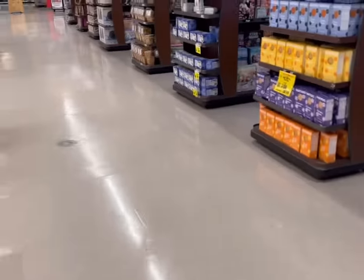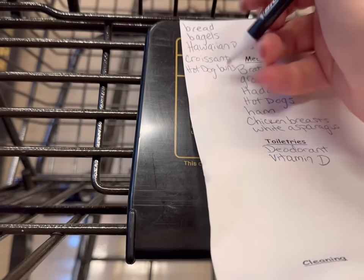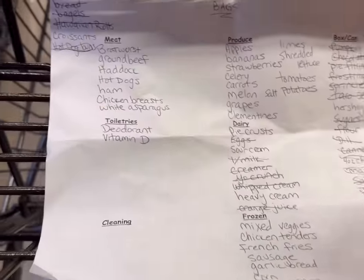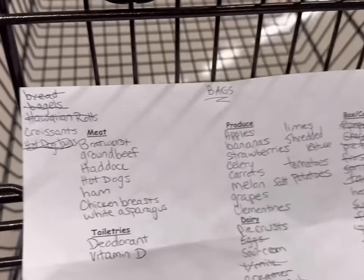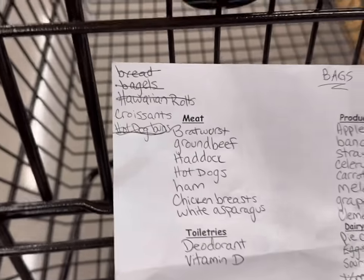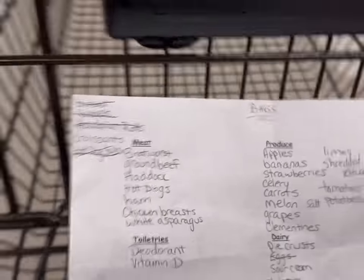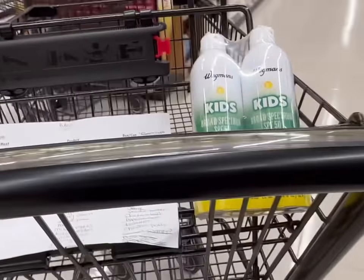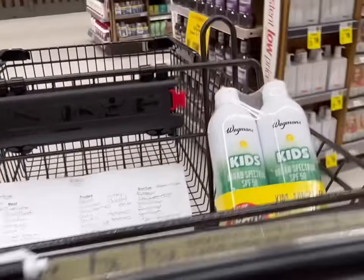And get another cart. Cart 3. Shoot, I gotta get vitamin D. Alex says deodorant. I'll do that really quick. Okay, let's get the meats and the produce. Grab sunblock to keep in the van. We are in that season where we head places and then I realize everyone still needs to get sunblocked.